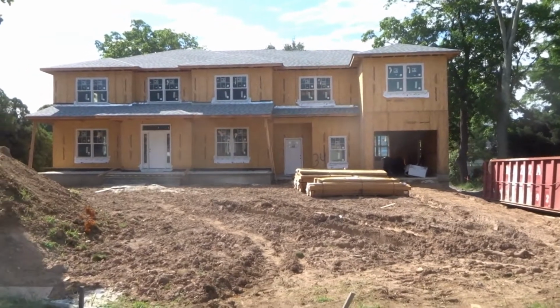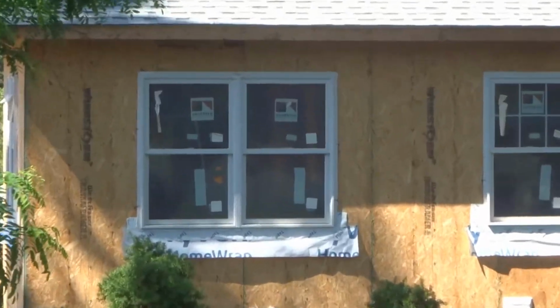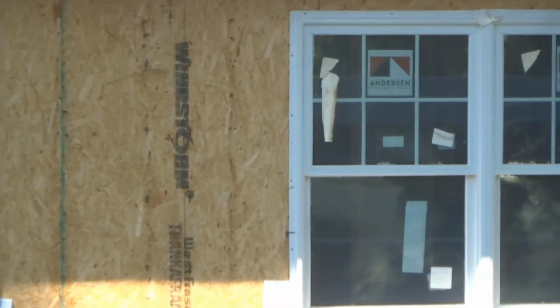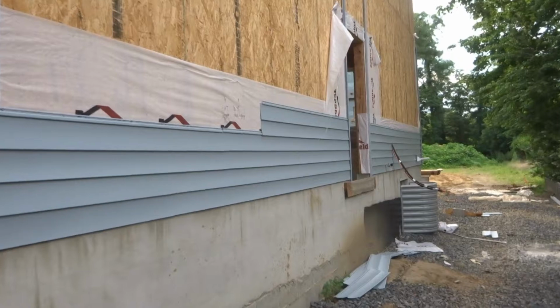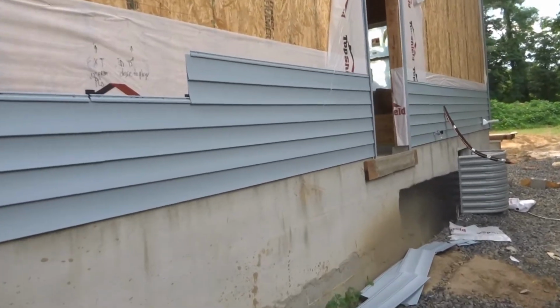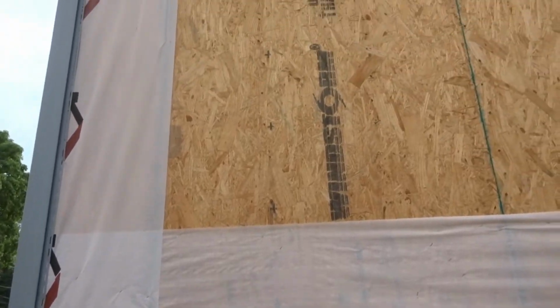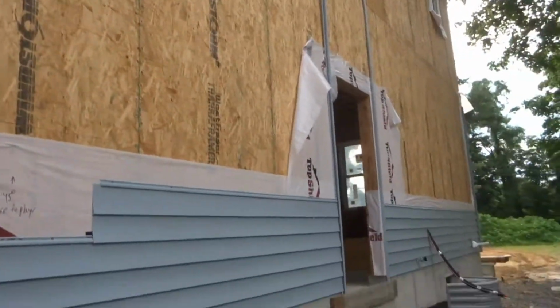34 Monmouth Place. Just saw one little mistake they made. You see it? Yeah, so as you can see, they're starting to put it in. But what puzzles me is how come they didn't wrap the house first. Usually that's what they do.